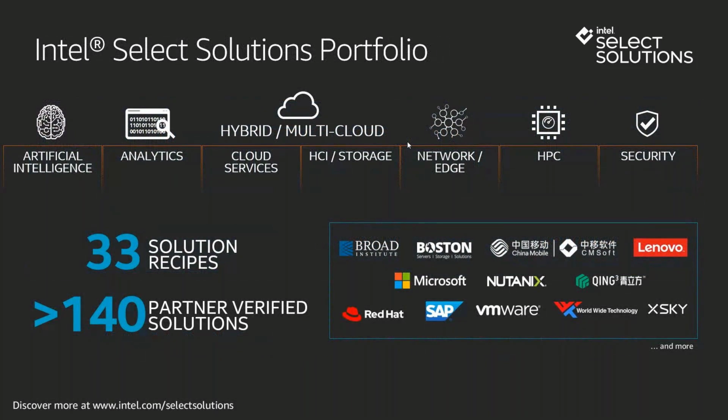Our Intel Select Solution portfolio today covers 33 different workloads, or recipes, across the current generation of products as well as the last generation of products. And we have over 140 partner solutions that have been verified as Intel Select across key workloads like artificial intelligence, analytics, hybrid and multi-cloud, networking and edge for communication service providers, and security. What we're here to talk about today is high-performance computing. Intel has 3 workloads underneath our high-performance computing portfolio: a simulation and modeling workload, a genomics analytics workload, and a converged platform that covers HPC and AI.